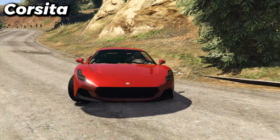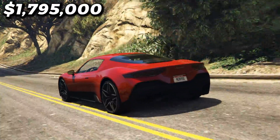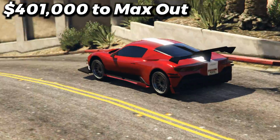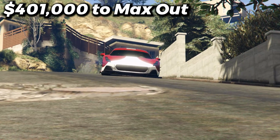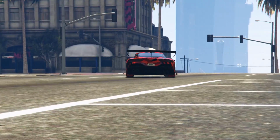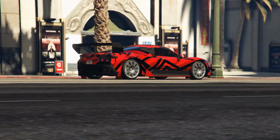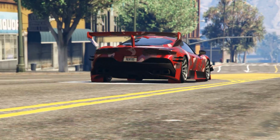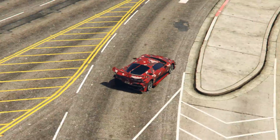Next, we have the Corita, which you could purchase for $1,795,000 with a 131 mile per hour top speed, and it'll cost about $401,000 to fully max this vehicle out. It just came out recently, it looks pretty damn great, and I believe it was actually free a while ago, so a lot of us might actually already have this vehicle. Don't take my word on that, though. I'm not 100% sure, but when it comes down to it, it's a pretty nice looking car. Obviously, the speed is phenomenal. When I was driving it around, it felt pretty damn great.